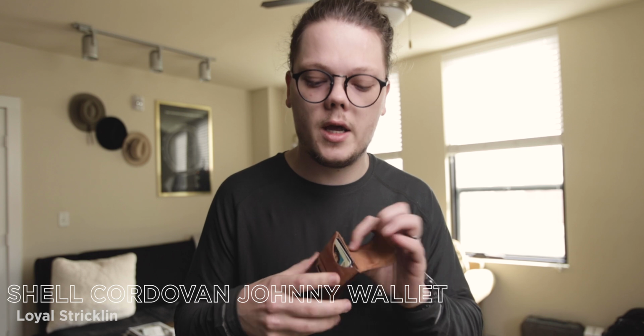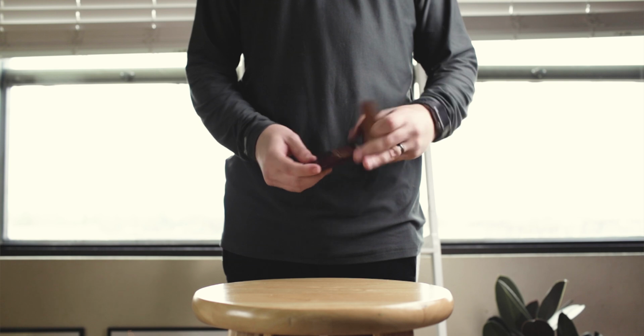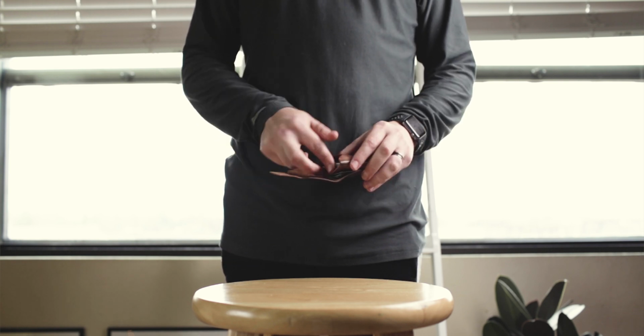Number one is my wallet. This is the Shell Cordovan. Come to find out, I've been saying it wrong the whole time. I think I've been saying Shell Cordovan. Definitely saying that wrong. The Shell Cordovan, I sound much fancier now. Shell Cordovan Johnny wallet by Loyal Strickland. I received this wallet probably back in like March or April. And this is a really exciting thing.